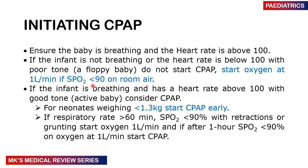Then of course, if the infant is breathing and they have a heart rate that is greater than 100 and good tone, they're an active baby, but they have this increased work of breathing, you should consider CPAP. For neonates that are less than 1.3 kg, start them on CPAP early. If the respiratory rate is greater than 60 or the saturations are less than 90 with retraction or grunting, start them on oxygen first. If after 1 hour of starting oxygen they're still not improving and have saturations less than 90, then you want to start them on CPAP. Or rather, you want to start them on CPAP if they have been on oxygen at 1 liter per minute.